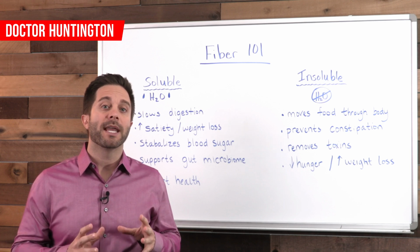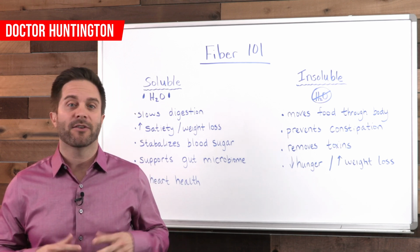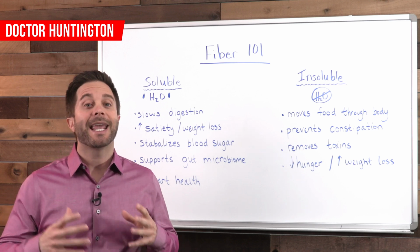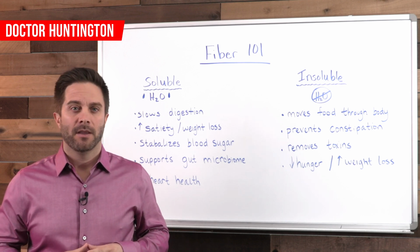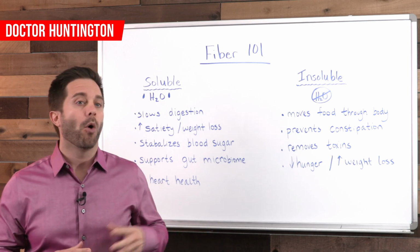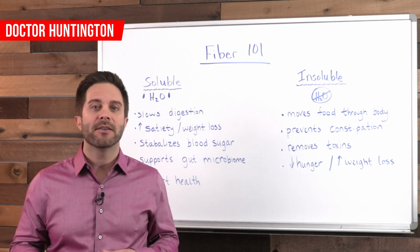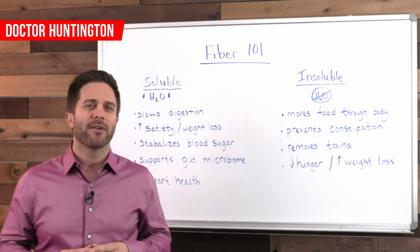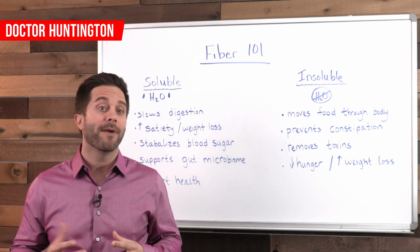So, fiber is the edible part of plants, such as cellulose or lignin and pectin, that your body can't digest. Food items that contain fiber include fruits and vegetables, whole grains, beans, nuts and seeds. And you need fiber because it's a fundamental part of a healthy diet.